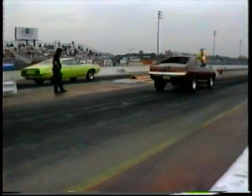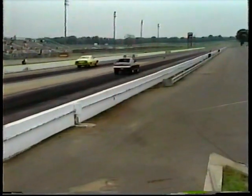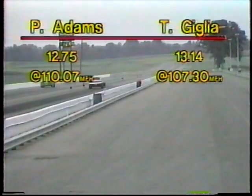Now here's a Torino, a '70 model, also 429 powered, owned by Paul Adams. He's up against Anthony Giglia's '69 AMX with 390 power. And the big Ford is the winner.